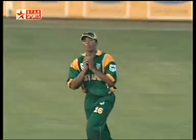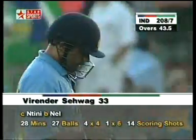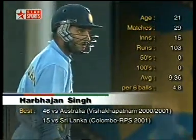Yes, I think it's a much slower delivery. Didn't quite bowl it as a slow off-cutter, but it didn't release it with the seam up. Simple catch to Ntini. Virender Sehwag, after playing a good hand of 33, is out. India 208 for 7. Harbhajan Singh is the new man in for India.